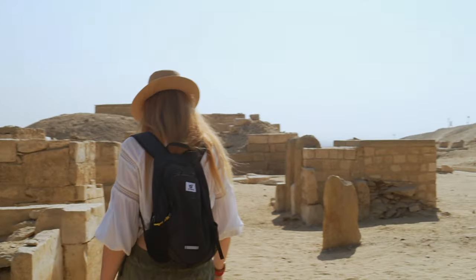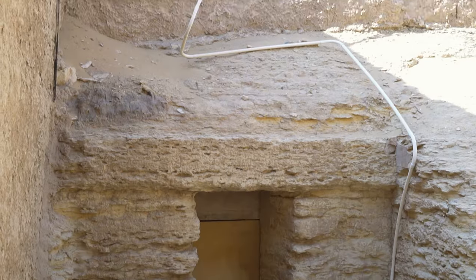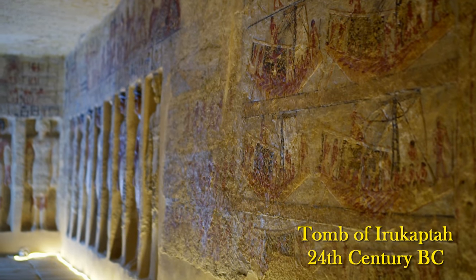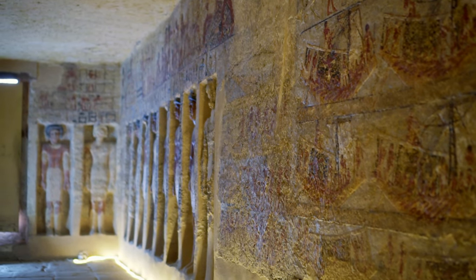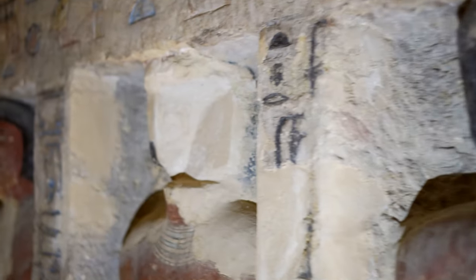Near the causeway of Unas, about 270 meters west of his pyramid, is our first tomb. It's not a mastaba, but a small rock-cut tomb. Iru-kaptah was most likely not a noble, but a member of the middle class, the butcher of the mill of the palace. His charming tomb shows that he must have earned quite a fortune in the service of the pharaoh.